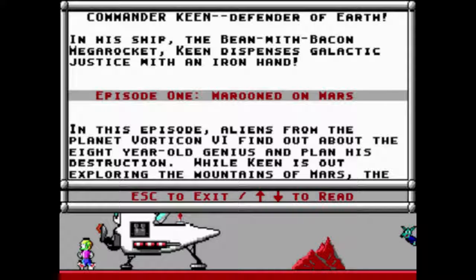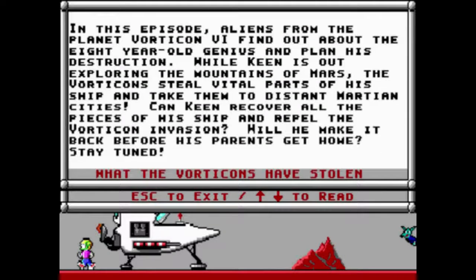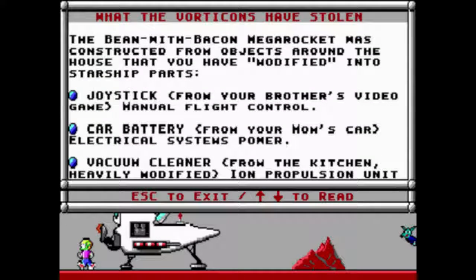In a ship that beams with bacon, the Mega Rocket Keen dispenses galactic justice with an iron hand. In this episode, aliens from the planet Vorticon 6 find out about the 8-year-old genius and plan his destruction. While Keen is out exploring the mountains of Mars, the Vorticons steal vital parts of his ship and take them to distant Martian cities. Can Keen recover all the pieces of his ship and repel the Vorticon invasion? Will he make it back before his parents get home? Stay tuned. Let's find out what the Vorticons, those thieving aliens, have stolen.